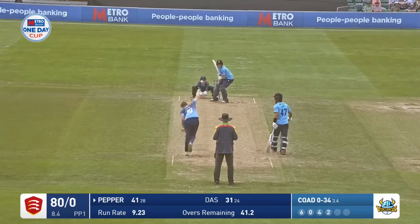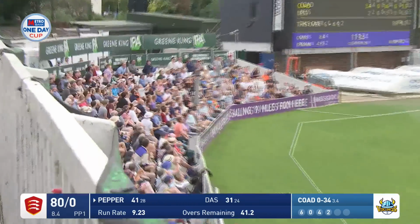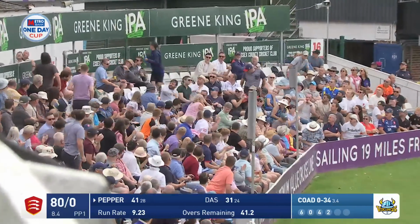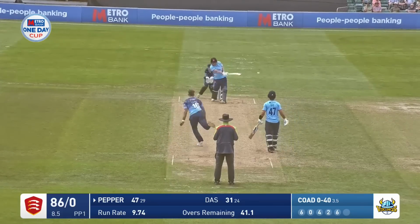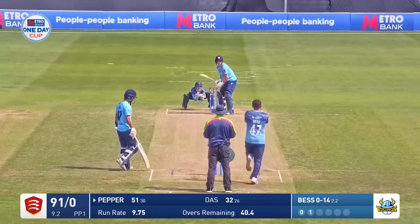One bounce, bowls, and again to the leg side. That's punched away in the air. That's high. Is that going to go for 6 as well? It is, yeah, comfortably, just away to the scoreboard. Coad comes out. That's shorter, pulled away to the leg side. That's going to be 4. That was short and slightly too straight.